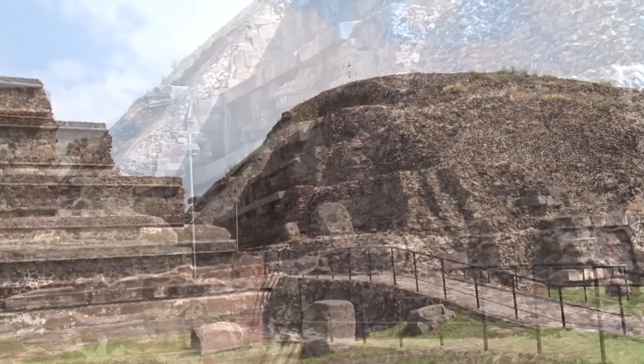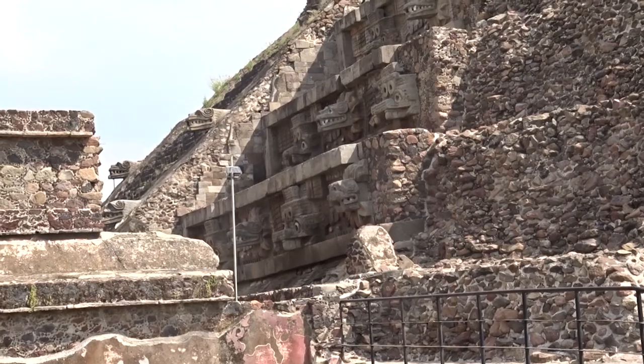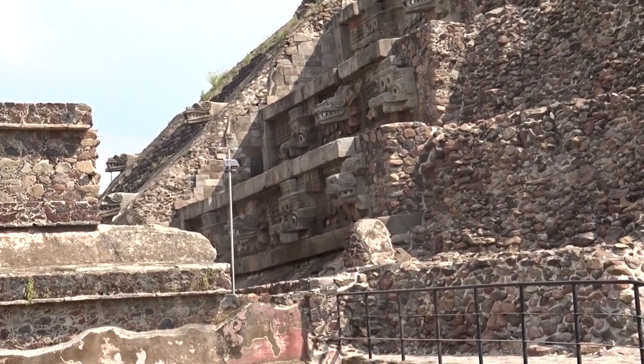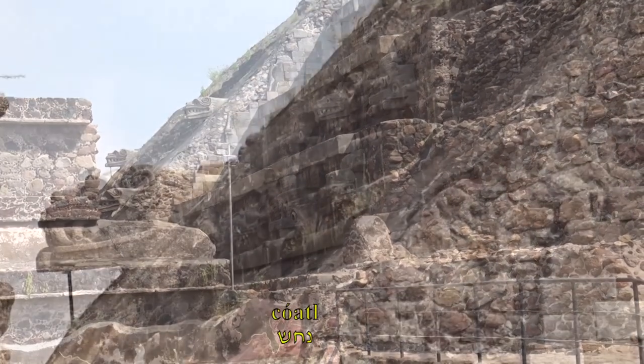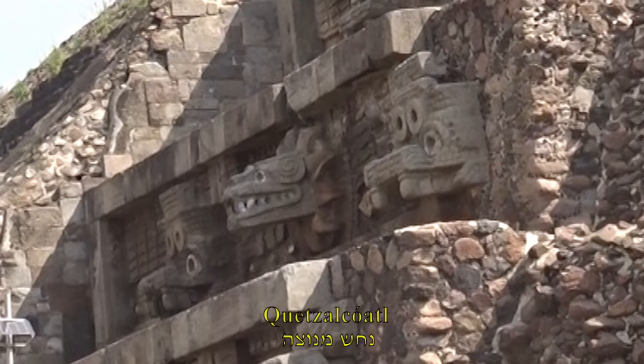And now, this guy, this head, if you look at the head, the head is like a snake. No, no. This is the head of the serpent. The serpent, the snake, and around it the feathers of the quetzal. Exactly. Okay. So this guy is called Quetzalcoatl.